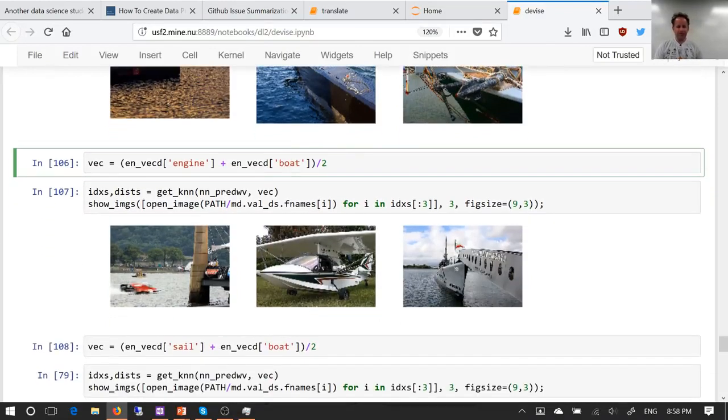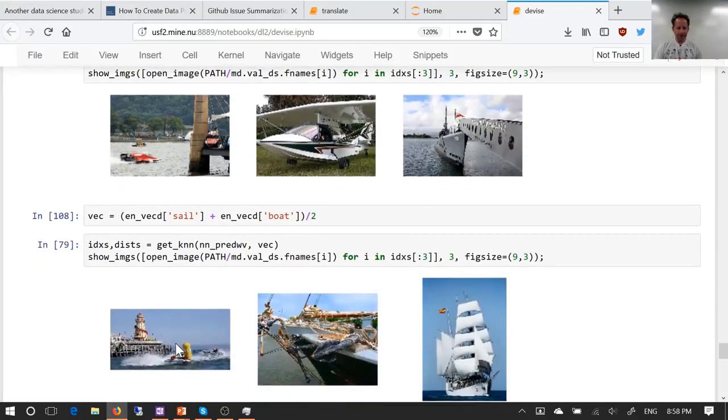Right? By the way, sail is not an ImageNet thing. Boat is not an ImageNet thing. Here's the average of two things that are not ImageNet things. And yet, with one exception, it's found me two sailboats.